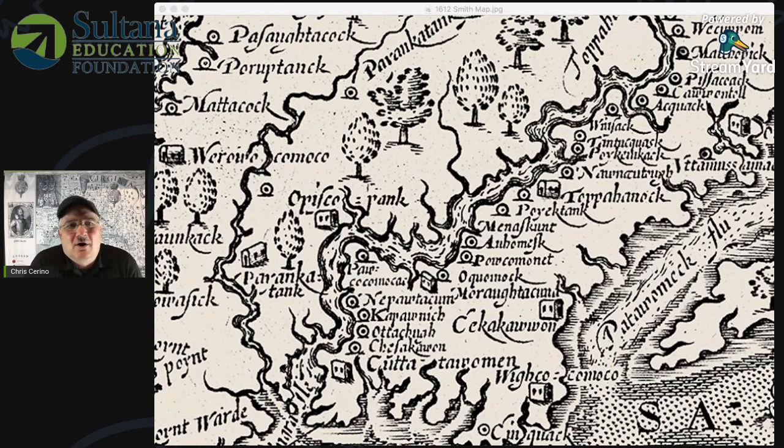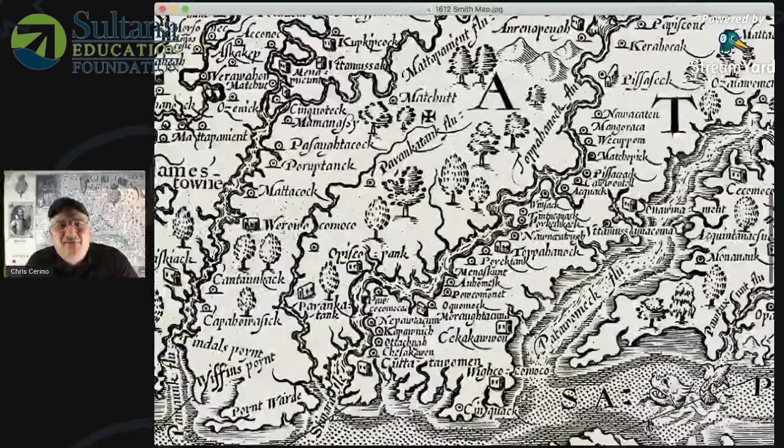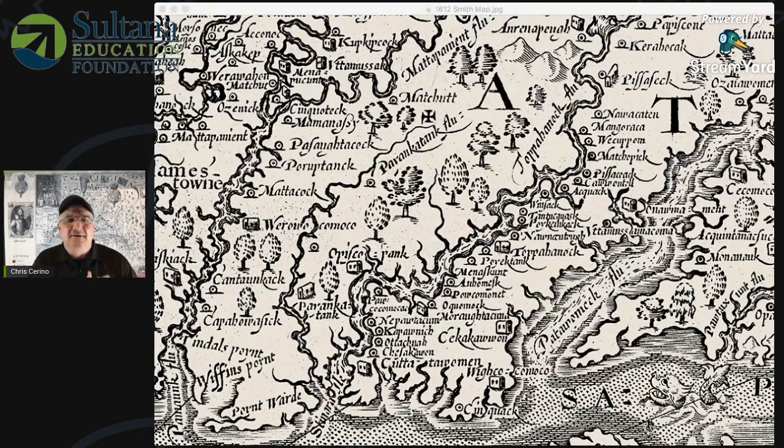And in talking to archaeologists and anthropologists and people that study this, I think it's pretty widely accepted that those people were basically living in fear of Chief Powhatan. He would sometimes consolidate his power with lightning quick raids on other small communities. And so they basically wanted to put that river between themselves and Werowocomoco and Powhatan and his warriors.